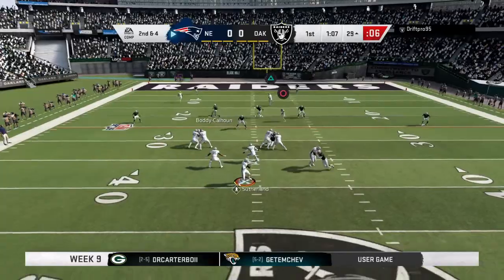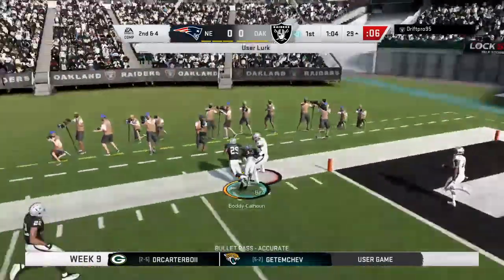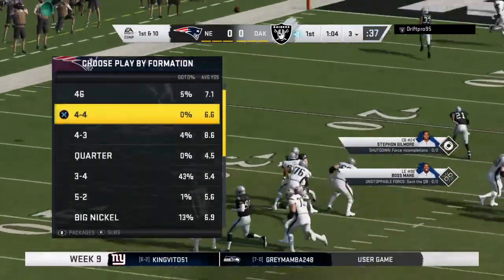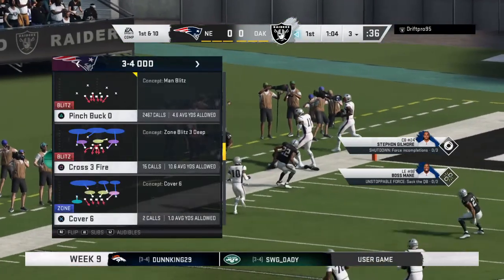Looking to throw on 2nd down. Sutherland. Into double coverage, and it's intercepted. Picked up by Brian Bonnie Calhoun. He's had a fantastic rookie season, made a lot of lovely throws, but that wasn't one of them.